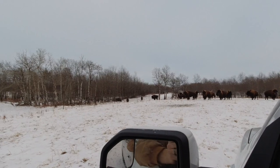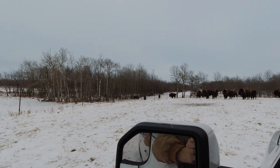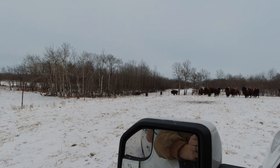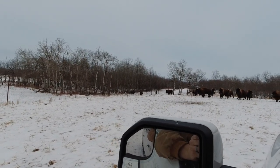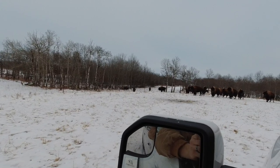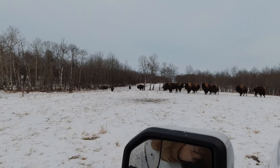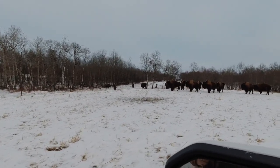I'm out here today. I went and did a loop around the hay, the one quarter where they were still grazing quite a bit. Still had quite a bit of grass there from the fall, so they were grazing in it still. Just because there's not a lot of snow out yet, so they can still get at it, dig under the snow and get it.